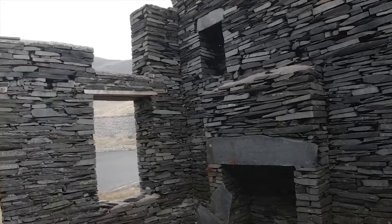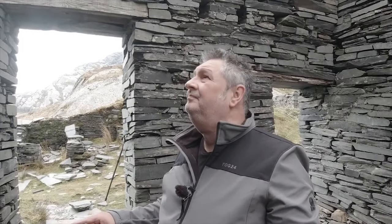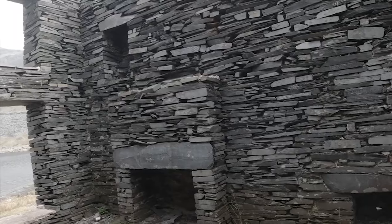So these must be some sort of barracks for the workmen many years ago. Not too sure, but that's quite a big fireplace. So there must have been, I don't know, maybe a group of four. Could be wrong. So it's interesting to explore somewhere new. So this room's about the same as well.